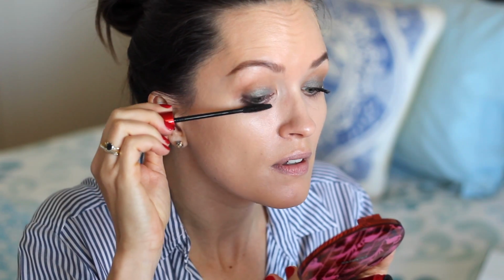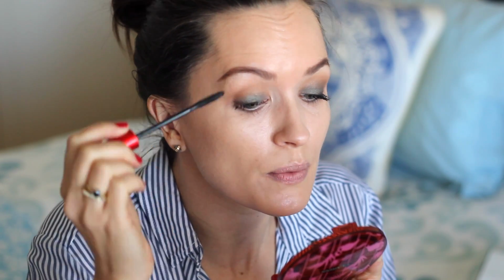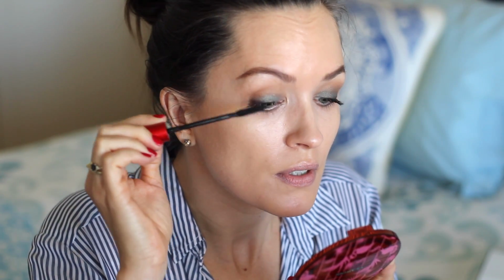So here we go, let's do Smashbox. I love this packaging as well, this red. Oh, yum. Yeah, this is my jam. Oh yeah, there we go. It's funny how you can tell immediately whether or not something's going to work for you. See the difference between the two? I'm not sure if you can see it just yet, but this is far more separating than Chanel. Its purpose is to build volume and it does that very well. But I like volume without clumping.